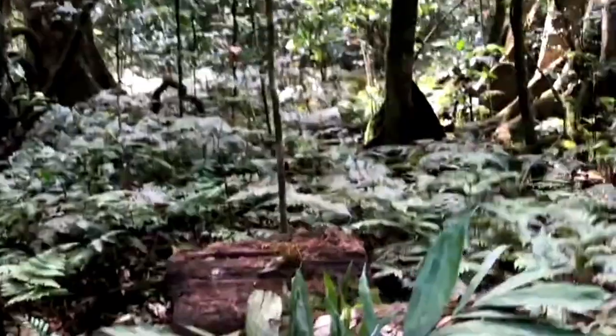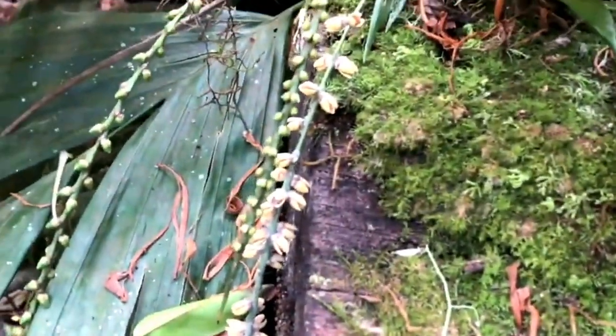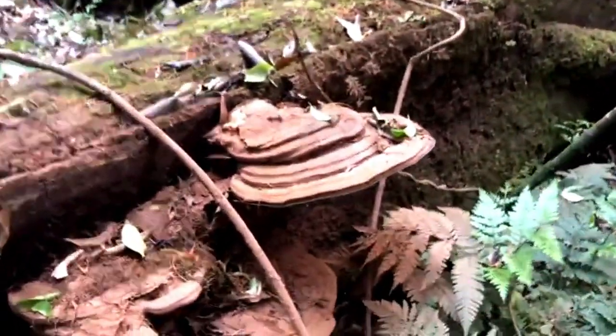Have a look at this. It's a tiny little walking stick palm. It's actually going to fruit. It's right down low. Oh, look at these! Look at these ones! Have a look at them.